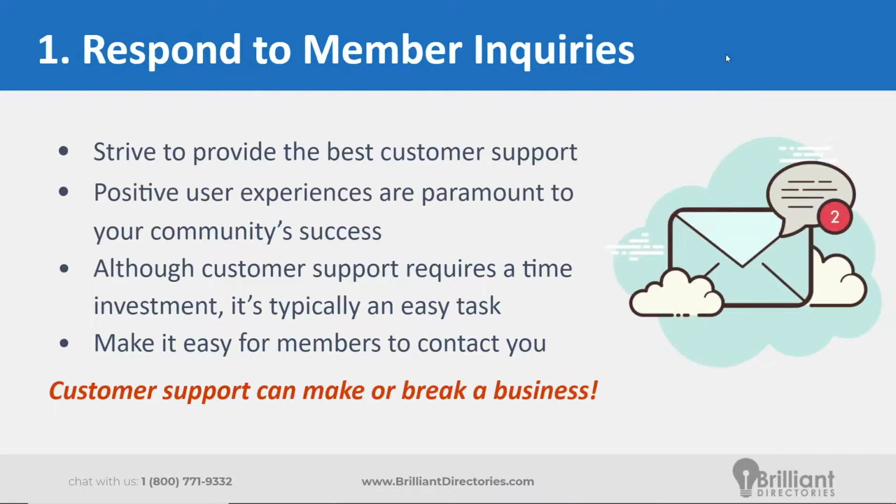And so even though customer support does require some sort of time investment on your part, or if you have any team members or coworkers or anything like that, it will require a little bit of time investment, but it typically won't require that much effort. Customer support is typically a relatively easy task to take on, especially if you don't really overthink it. The main thing is just to provide the best experience that you possibly can for your member.